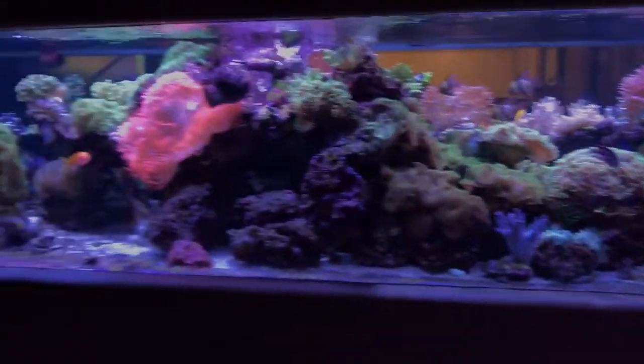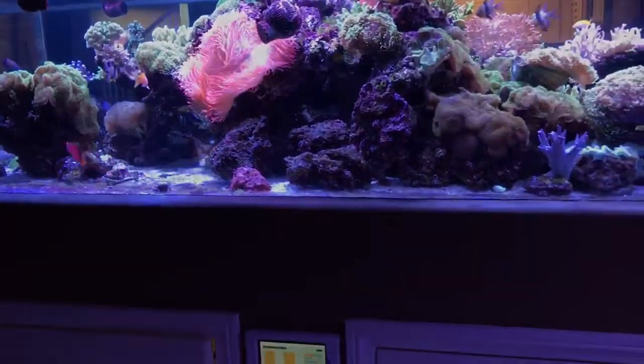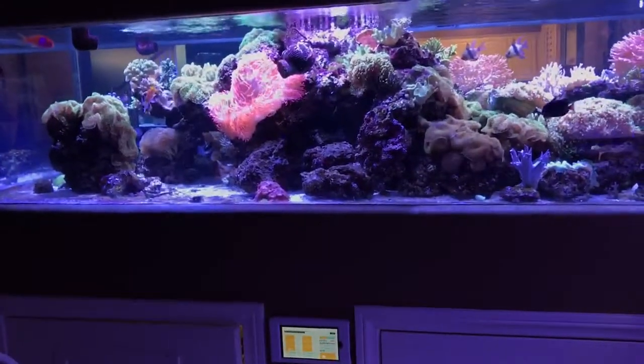There's the frag tank. One more look at this side of the big tank, and there's one other addition in the house, which we'll touch on in a moment.